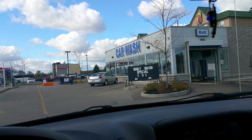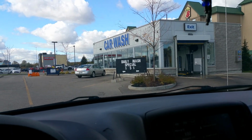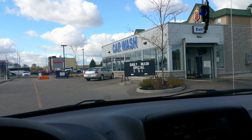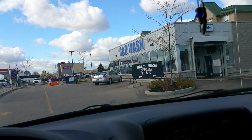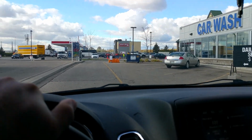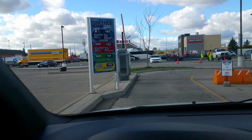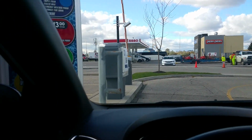It seems like a really nice wash. I never even knew about this, but I was in the area and spotted it, and thought it'd be a good one to do. It's a touch wash, and it looks like they do Rain-X and stuff like that. So I'm just gonna pull up here, since they don't have a separate building, and I'm guessing you just pay on the spot here. So here's the wash packages.